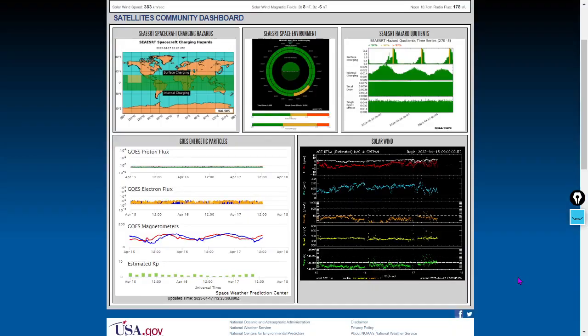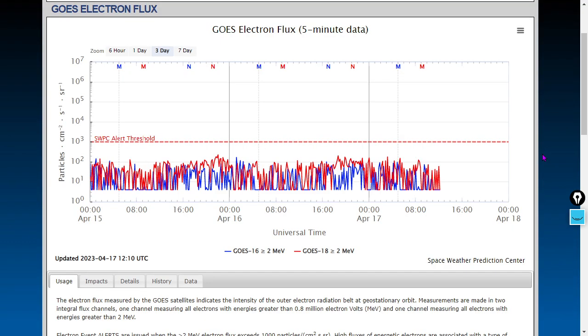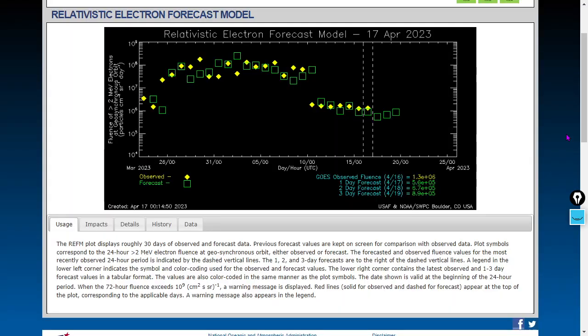So the next thing we're going to look at is charging hazards, and we do have some minor surface charging hazards here moving into the central Pacific Ocean, currently in the eastern equatorial Pacific. Those surface charging hazards are caused by low energy electrons on the outside of spacecraft. The GOES electron flux here remains quite low, maybe even surprisingly low. And the forecast is for even lower levels. So not exactly sure what's keeping it that low. But hey, that's NOAA's forecast. No arguments from me there.